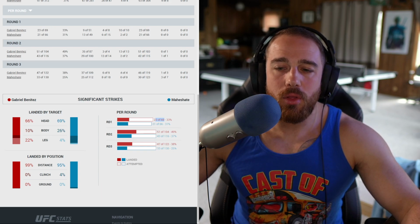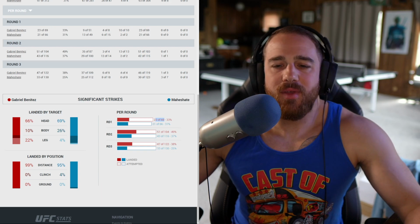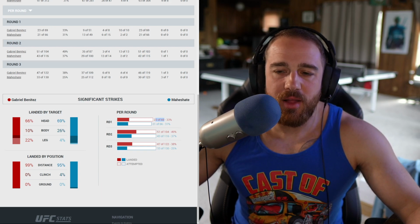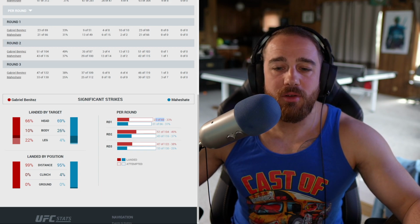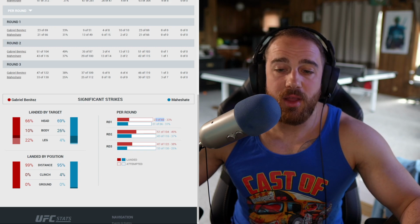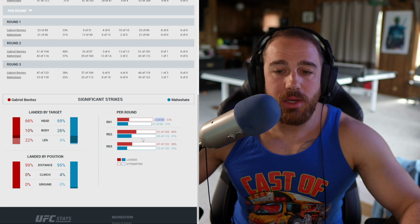Benitez will find the mark with low kicks and go upstairs and look disciplined, but then he wades in with his hands down or to the sides and takes a couple big shots and undoes all that good work he put in. Such a close round with Maheshate making the difference with the forward pressure. The damage was damn close in the second round. I gave this second round to Maheshate as well.